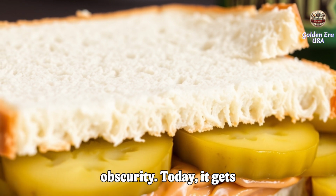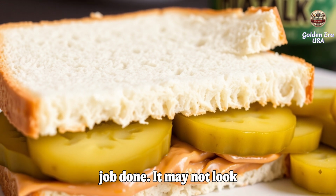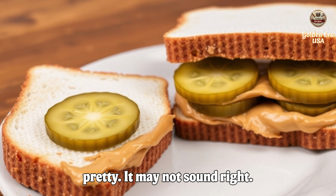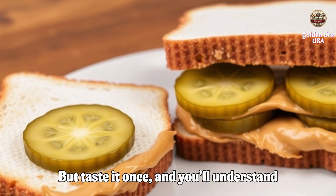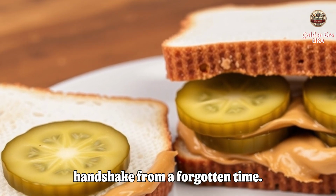But as processed foods took over and lunch culture shifted, the peanut butter and pickle sandwich faded quietly into obscurity. Today, it gets laughs, but back then? It got the job done. It may not look pretty. It may not sound right. But taste it once, and you'll understand why so many remember it like a secret handshake from a forgotten time.